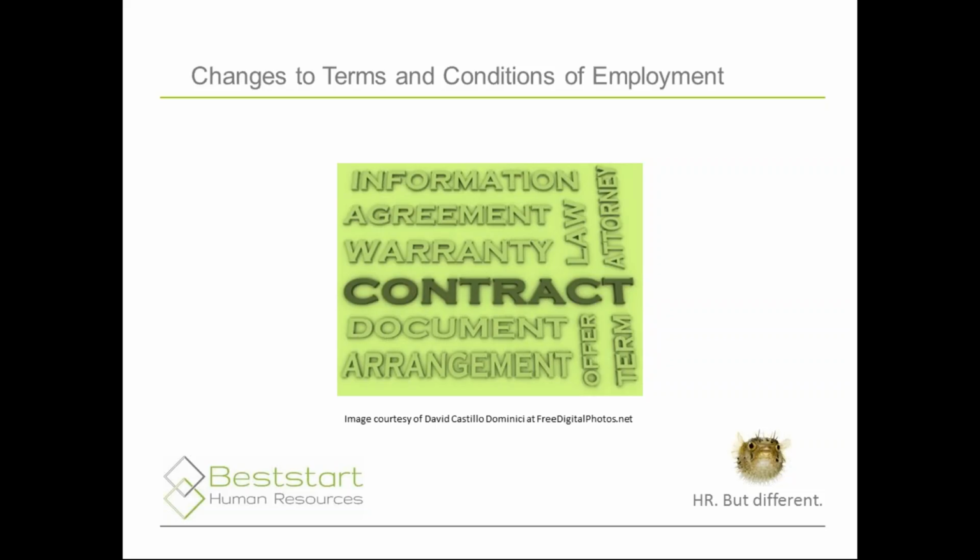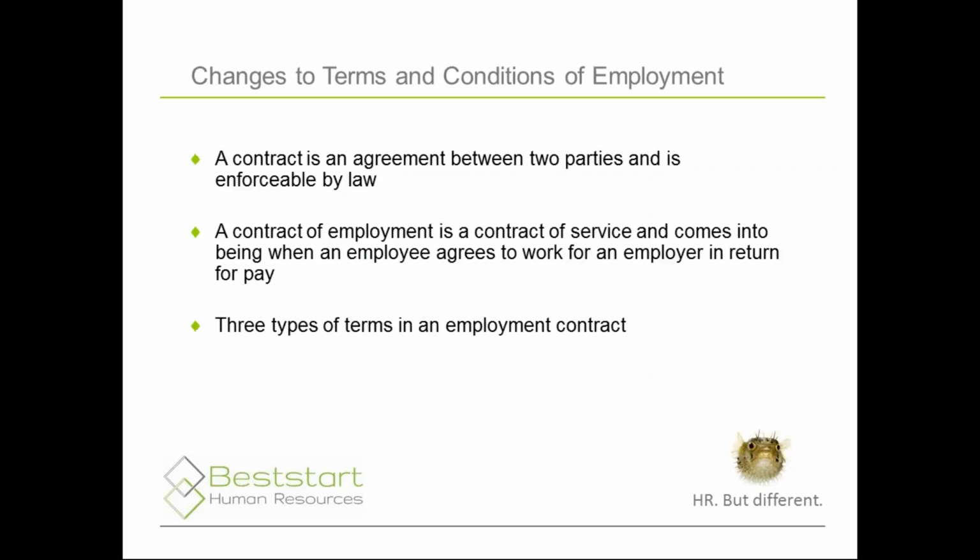Can we change them and bring them up to date into the current market? The short answer to that is yes, we can, but it isn't quite as simple as making a unilateral change across the board. It is doable. But before I talk about how we do it, I want to give you a little bit of background so you can understand why we need to tread relatively carefully.